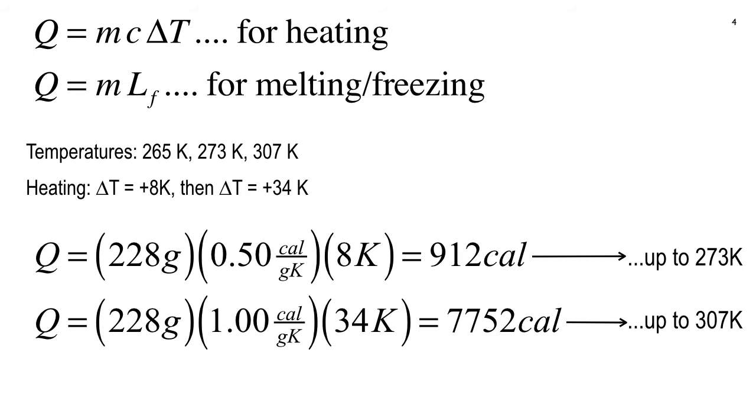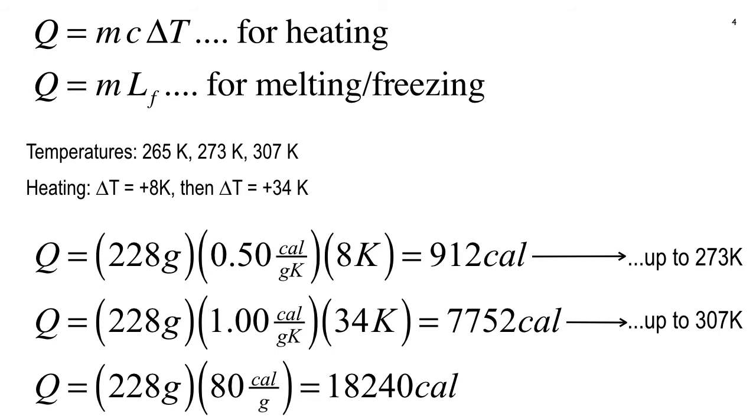all right, and I see you guys taking really good notes. Excellent. Here's your Chuck Norris time. All right. 228. So for every one of those 228 grams, I need 80 calories of energy in.